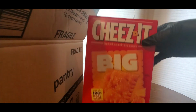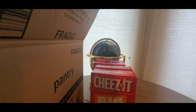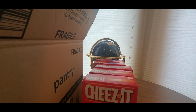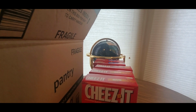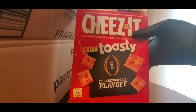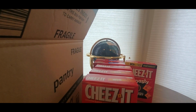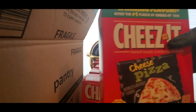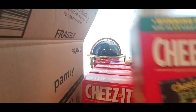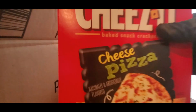So I've never seen these before. And we got here another one. And we got more cheese that's coming. Oh yeah. We got extra toasty. Ooh. And definitely haven't tried these yet. Cheese pizza. Oh, baby. And we got another cheese pizza.